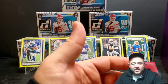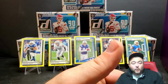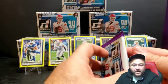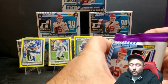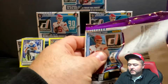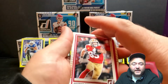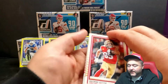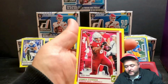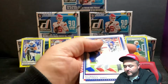Jalen Waddle. I think what's kind of challenging is the yellow press proofs aren't limited to the rookies. If they were limited to the rookies and you got 48 shots at the 100 rookies that are in the base set, you may be able to hit a little bit more, but we're hitting 48 of the 400 base sets. Did I do my math right there? Yeah, we're only going to pull 48 yellow press proofs. There's 400 in the set, so our ratio of rookies to vets is kind of skewed in that 3-to-1 ratio. George Kittle, James Conner, Devon Achane, Xavier Watts, Eli Manning.